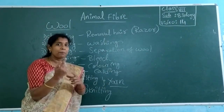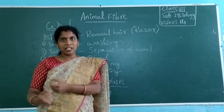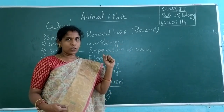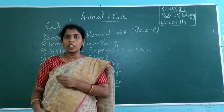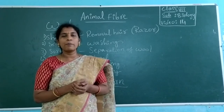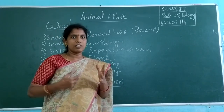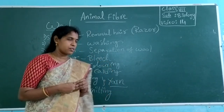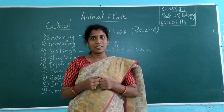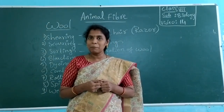Okay, the small pieces of fiber they arrange, they roll and they twist and make a long yarn. After coloring, they do it. The same colored ones they roll and make a long yarn. Then they roll it as small bundles. The bundles they use for making sweaters and mufflers and for different purposes. Nowadays, people are wearing woolen socks, woolen dresses even. So why do we need to wear them? To protect ourselves from the cold.